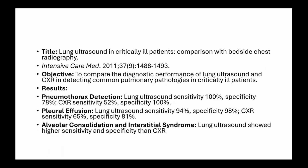The next study was done in 2011, published in Intensive Care Medicine Journal in 2011. This is the source. What was the objective of this study? It was to compare the diagnostic performance of lung ultrasound and chest X-ray in detecting common pulmonary pathologies in critically ill patient or patient who are in ICU.